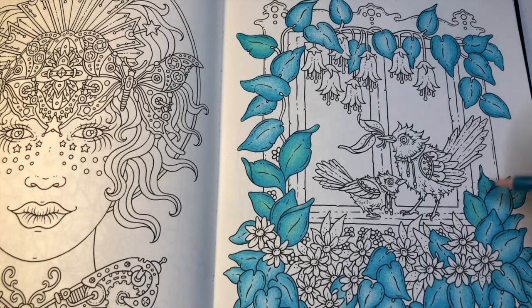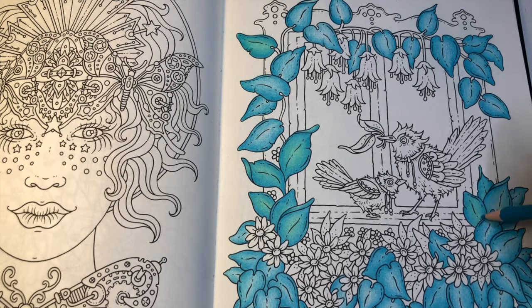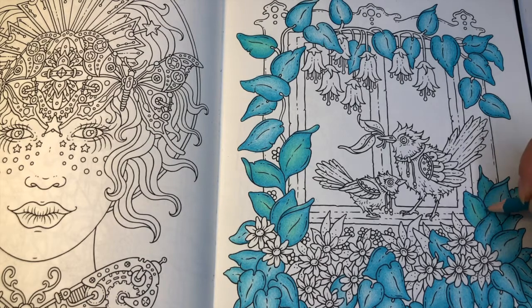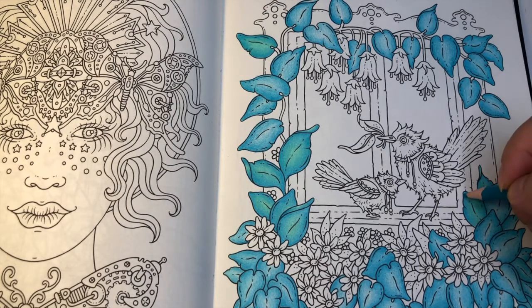But if you live in a colder climate, or if you live somewhere where it's becoming wintertime, or if you just enjoy coloring comfy, cozy, winter-themed images year-round, you know, all the power to you. It's just a great book.